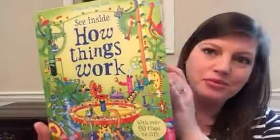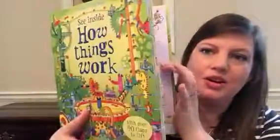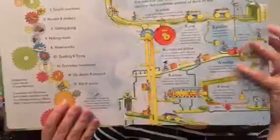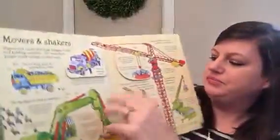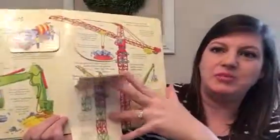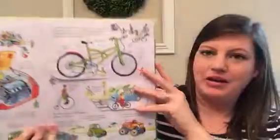I have two boys who are 9 and 6, and this book is so fun. It just teaches you all about how different things work. Some of them even have flaps inside of flaps. It is a fascinating book. My husband and I even love reading through this one.